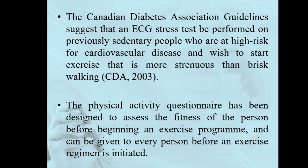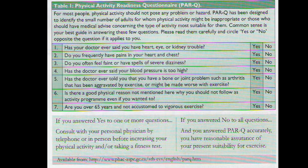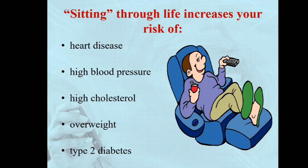Then Canadian Diabetes Association guidelines suggest that an ECG stress test be performed in sedentary people because they are at risk for cardiovascular disease and they are wishing to start any exercise. Also the physical activity questionnaire assesses the fitness of the person, and is not specifically developed for diabetic people. It is a tool which can be used to determine if further medical clearance is needed before any exercise prescription. So this is the Physical Activity Readiness Questionnaire, also known as the PAR-Q. So with the help of this we can evaluate the fitness of any individual.